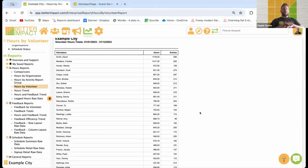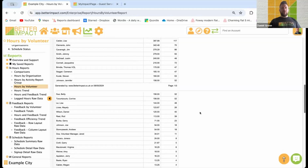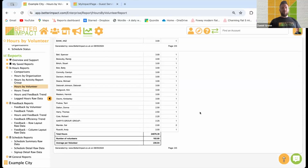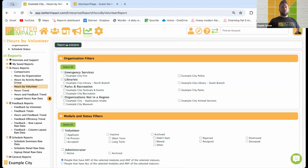I have now seen all hours with all volunteers across all departments and regions. And again, from the top to the bottom, the least. And there we go. Brings up the total hours across all departments, number of volunteers, and average per volunteer. What's really cool is I'll be able to report on specific groups as well. So all I need to do, click on report on specific groups. Now, for example, I can choose a sub-account, I can choose a region if I have that feature enabled. For example, libraries. If I just want to put a report on libraries, check that box.